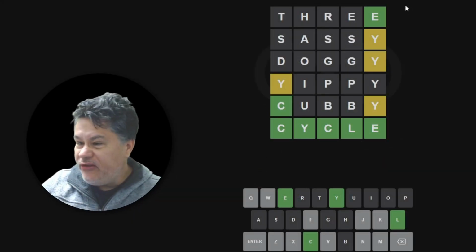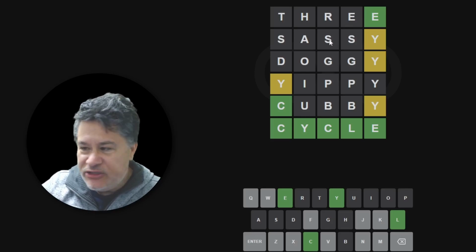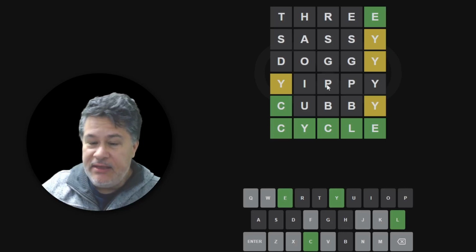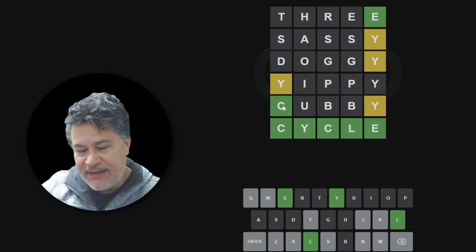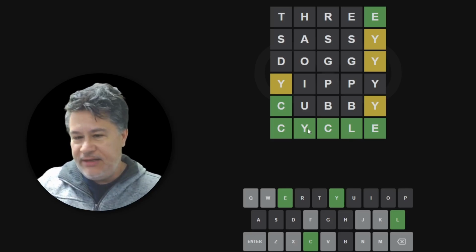But look how cool this is. This is going to be a tough challenge. So 3, the E's are next to each other. Sassy, the 2 S's are next to each other. Doggy, the 2 G's are next to each other. Yippee, the 2 P's are next to each other. Cubby, which is a very cute guess, but I think it got me my answer. 2 B's next to each other. And cycle, almost completed the cycle, but of course the 2 C's are not next to each other.